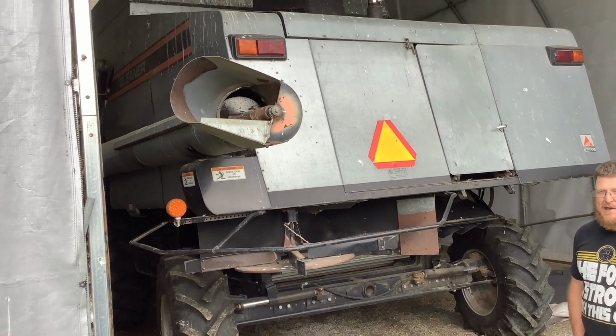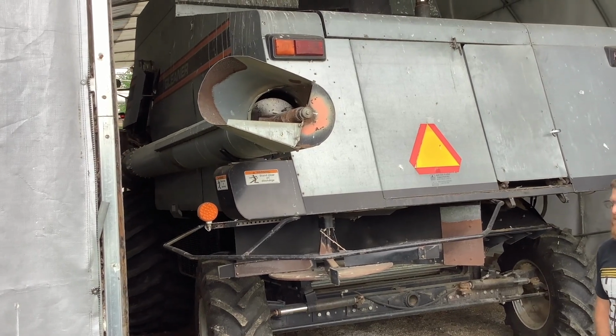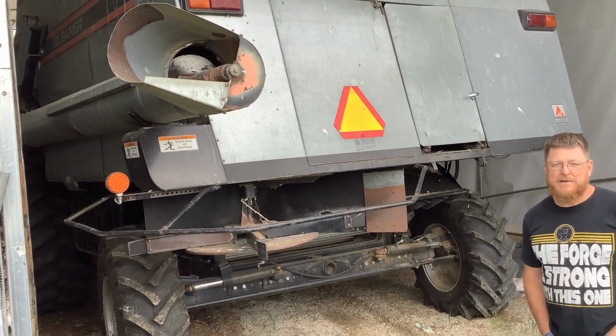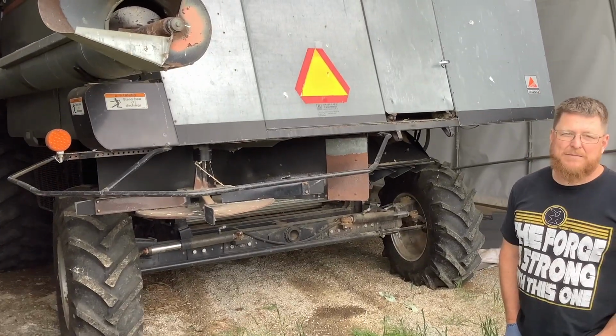And it operates a 30-foot grain head. So when we're harvesting wheat or beans, we can go 30 feet at a time. And around here, that's not very big.